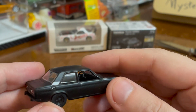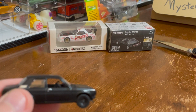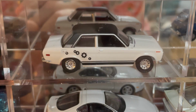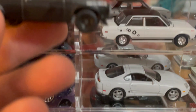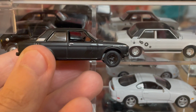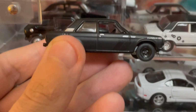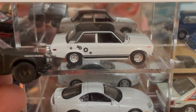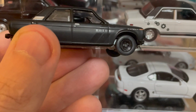Certainly it's not an offensive version. I mean, okay, sorry, I'm gonna pick you up again. This one, although it seems kind of silly with the flowers, just feels more interesting than the black on black version. It's not as cool, like, okay, I'm cool, but this one's like, I'm out having a good time. I got personality. Also, the wheels are cooler.